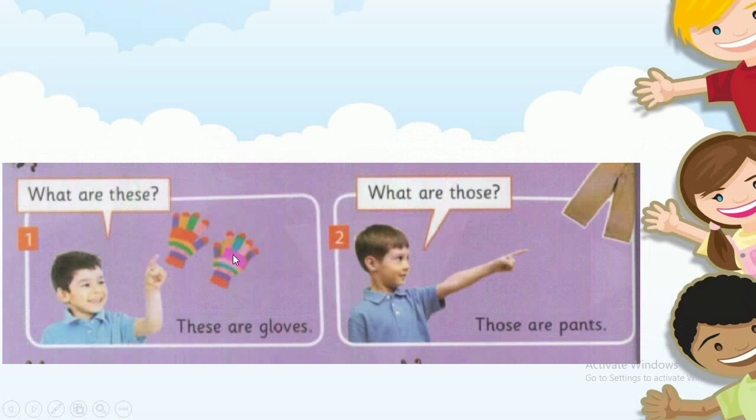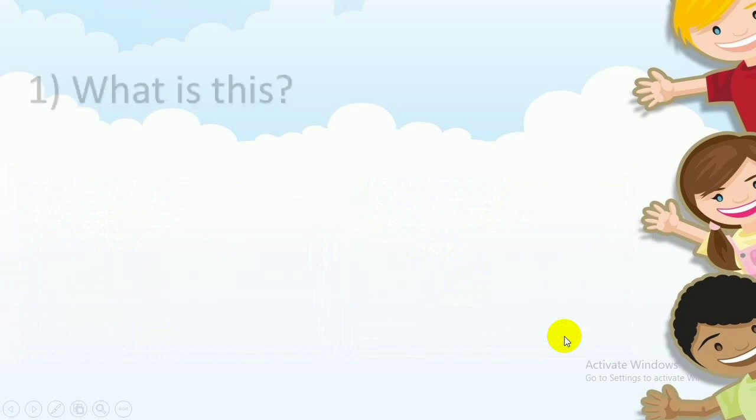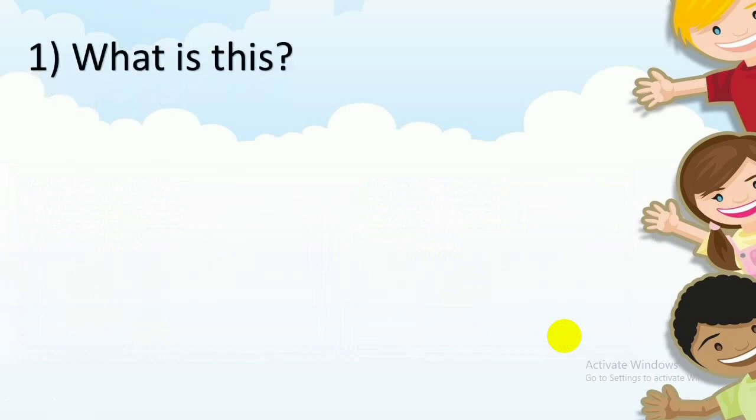When we are talking about many things, we say these. What are these? These are gloves. For something far away, we say those. What are those? Those are pants.